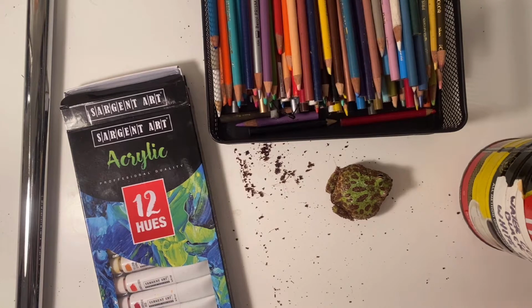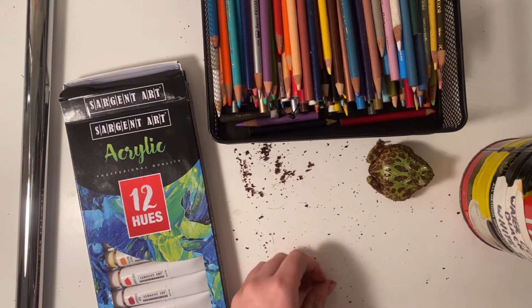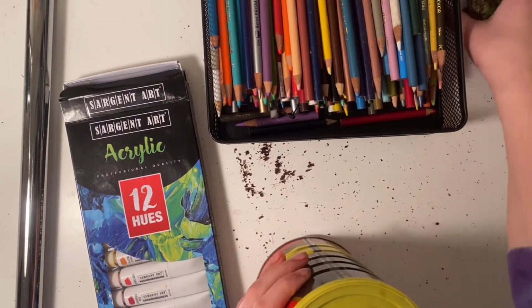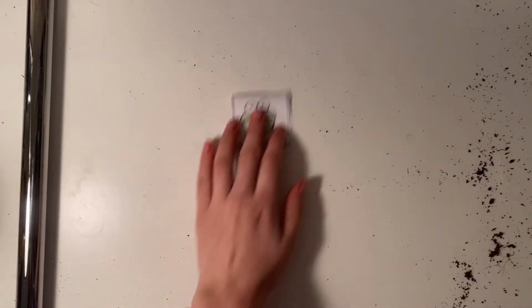Oh, watercolors? He's getting pretty close to the watercolors. Come on, Goblin. Oh, he's looking right at the water. Oh, colored pencils and watercolors? Okay, I'll try to incorporate both for you. Thanks, baby.